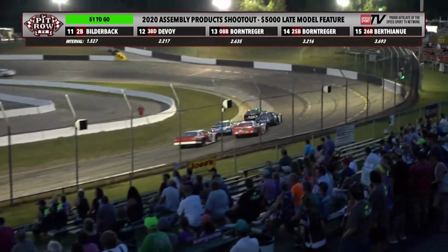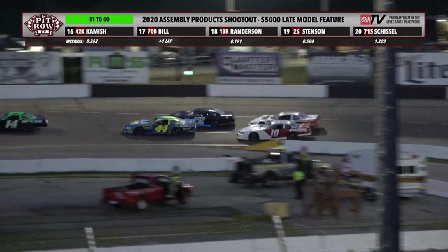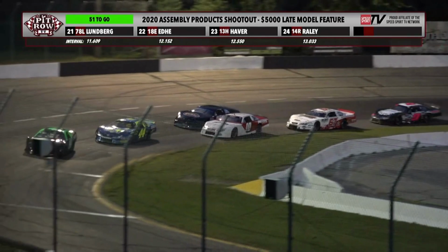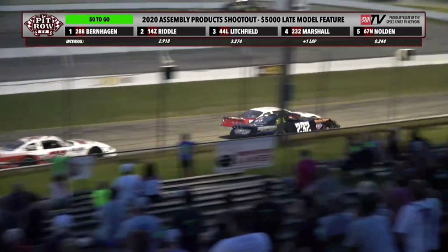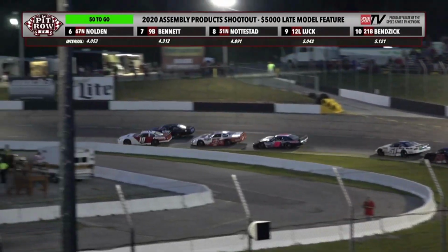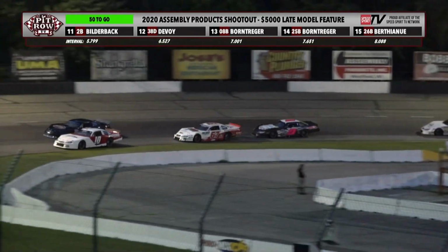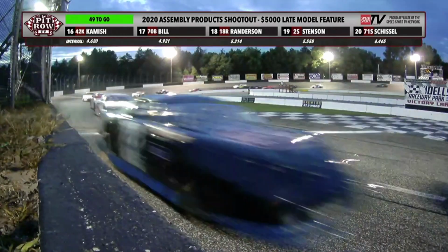Door left open. Litchfield will try to jump right in, and he might bring Nick Beaver too. Litchfield third, Beaver trying to take fourth. So now Zach Riddle is cleared. Miles Marshall for second, Litchfield going to try to hang right with them. 25 gone, make it 26 in the line for Jesse Bernhagen as we're just past a third of the way through this assembly product shootout.